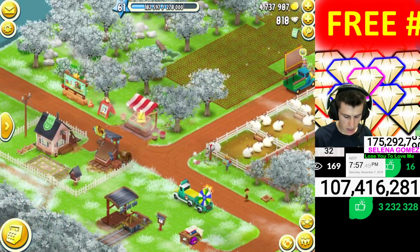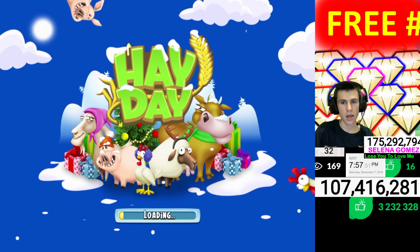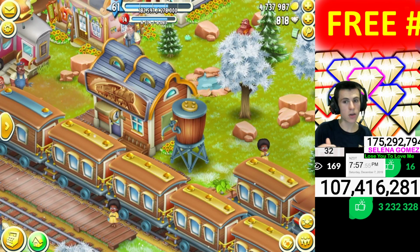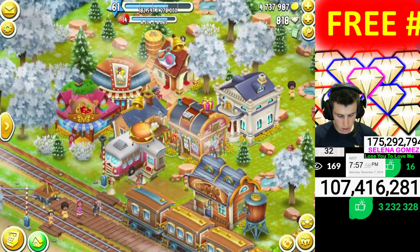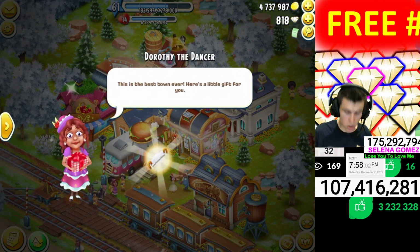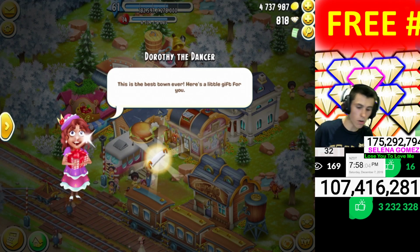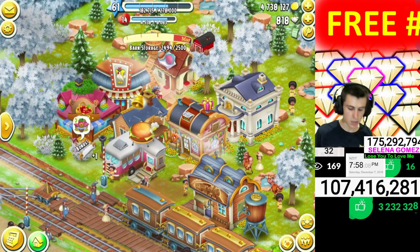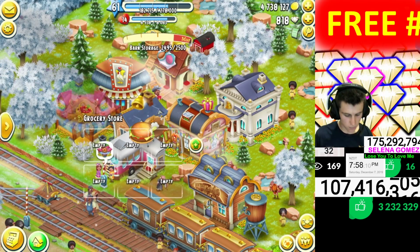Now if we go to the town, that's also another really good way. This way here is more so to get the tools and XP, and you get coins, so it's really good as an all-rounder. For example, there we go, Dorothy the dancer gives us a tool that will get us 500 coins, as well as 140 coins, as well as XP, and as well as reputation points. So that's really awesome.